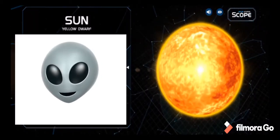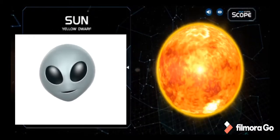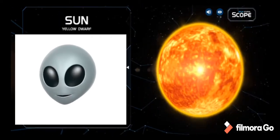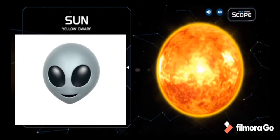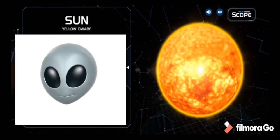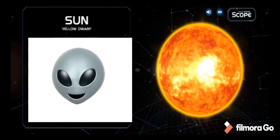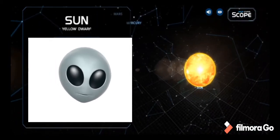Now we're going to talk about a major part of our solar system, the Sun. Another name for the Sun is Sol. The Sun is the center of our solar system. It makes up 99.86% of the total mass of our solar system, which is why our planets are able to orbit around it. It is made up of hydrogen and helium. The Sun is brighter than 85% of other stars within our Milky Way galaxy.